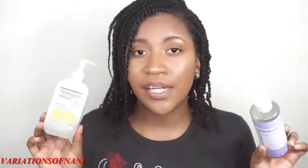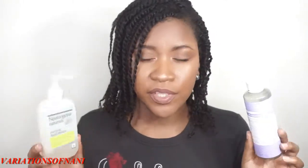So these are basically both facial cleansers, and I absolutely love both of them. I would recommend both of them. These are both very inexpensive products. You can find them at Target. That's where I purchased both of these. And I just want to go ahead and talk about this one really quick.